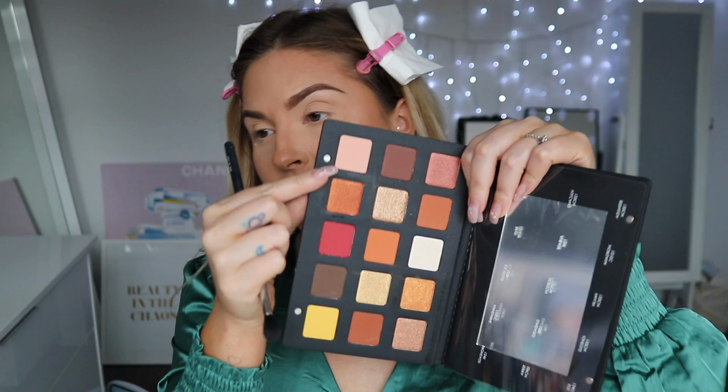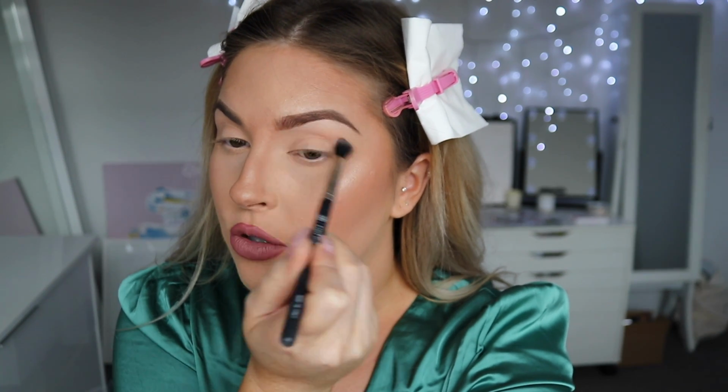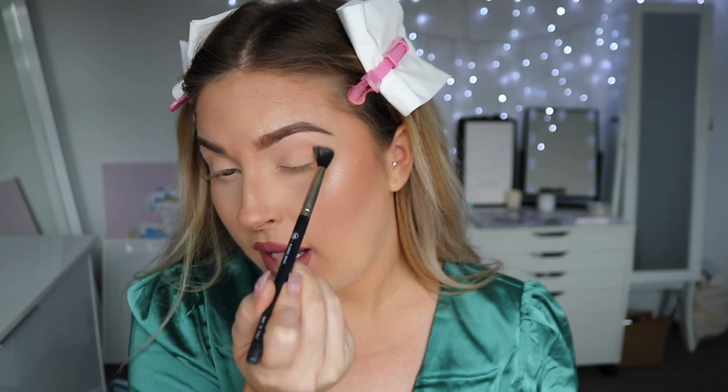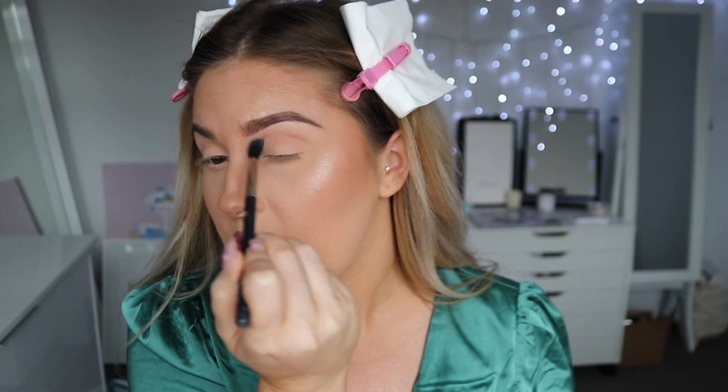I'm going to start with the shade Bermuda. On deeper skin tones, this is a really nice highlight shade, or if you are more my skin tone or lighter, you can really get in the crease with it and create a nice transition shade, and it just makes all of the other colors easy to blend on top of.